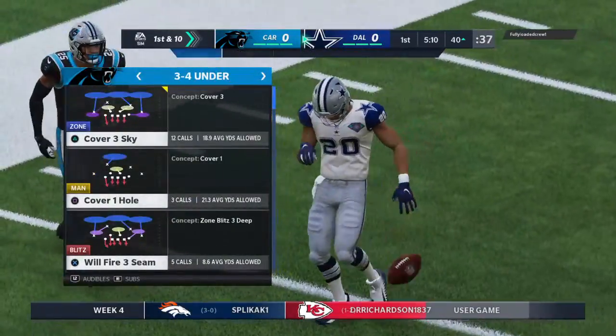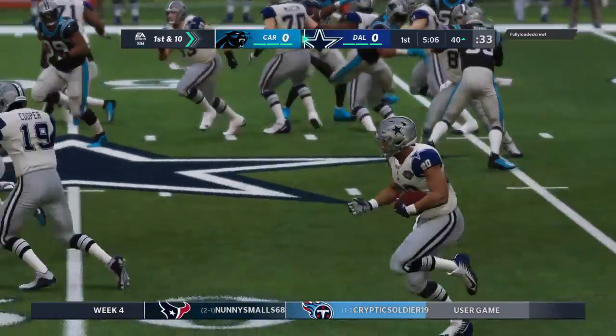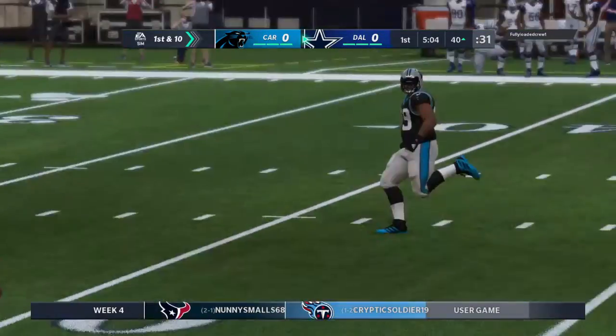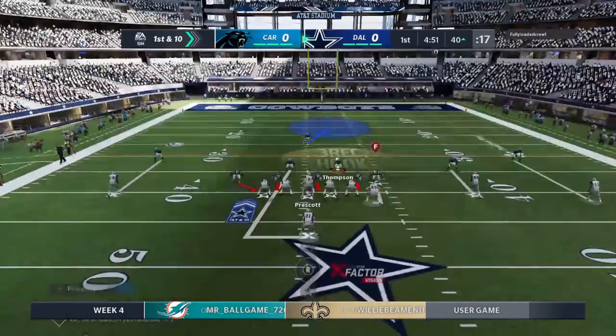That play going for 16 yards to start the drive, 1st down. And that's a run that'll energize an offensive line. They'll take that one all day long. Fundamental breakdown by the defense. You've got to be able to make plays on the edge.